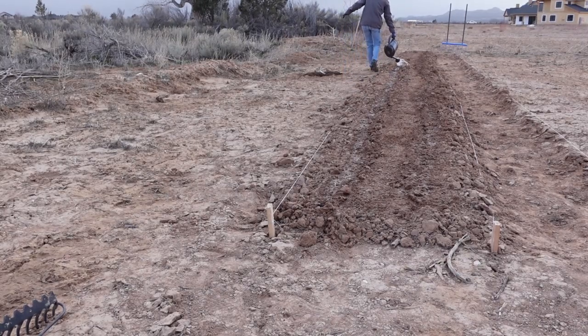So it started coming down on us. We started broad forking our second row, and then it started coming down pretty hard. So we quickly threw all of our supplies back in the van, and we're going to head home. I was hoping to get a few more rows done, but we did what we could.